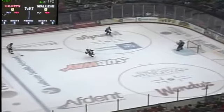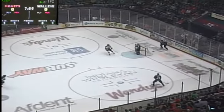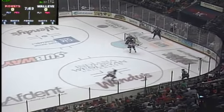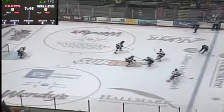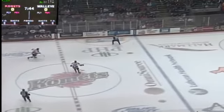Deep inside the Toledo zone, Nightingale makes the recovery behind his own net, and it will be the Walleyes trying to set it up. Their lines change, and here they come to center. Pick back up Schwab, and he goes right straight up the middle. It's deflected all the way back to the Toledo blue line, where it's recovered by Nightingale. Off it comes now as Zarnhausen moves it back into the zone.